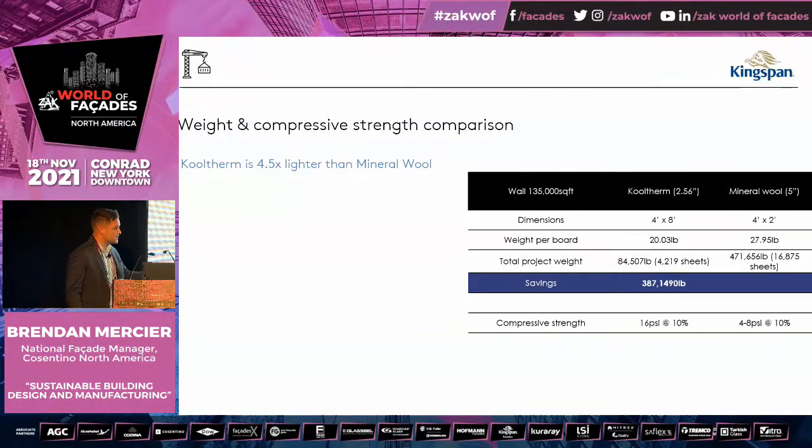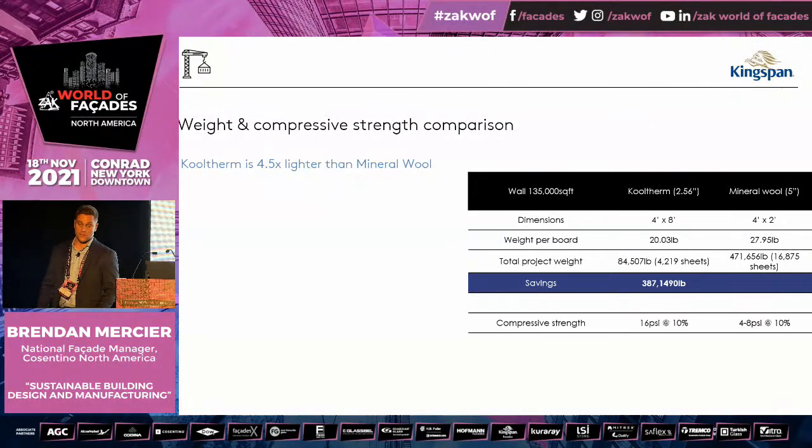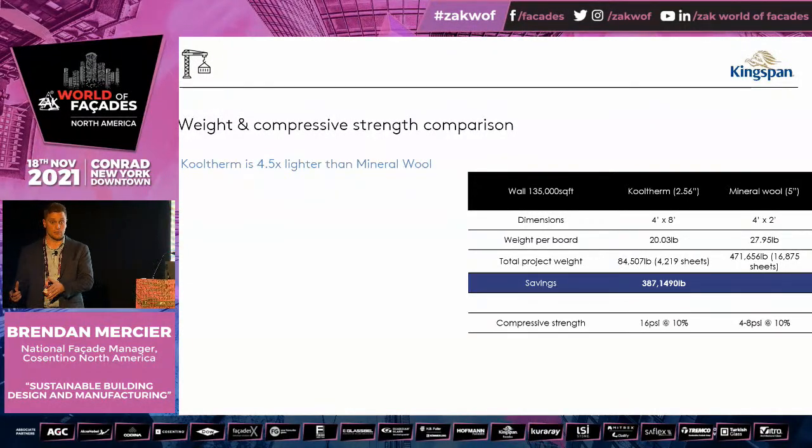So we did the analysis looking at the overall building. Just on weight alone, we saved around £400,000 just by changing the insulation value, which is huge amounts of weight when you're looking at structures, especially reclad structures in the city.